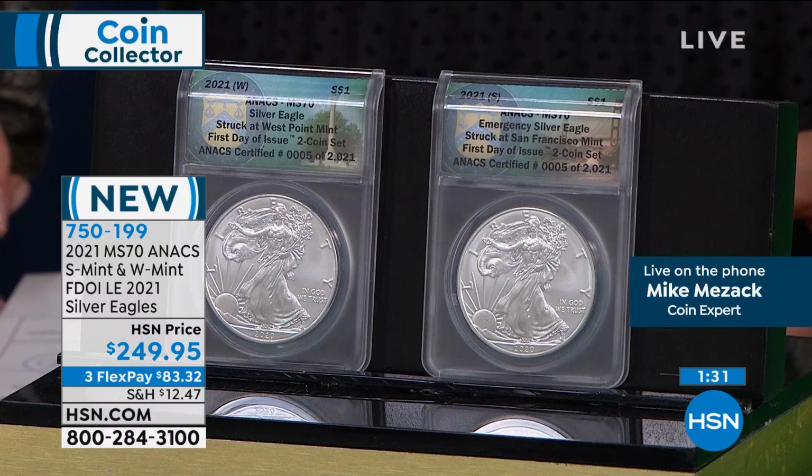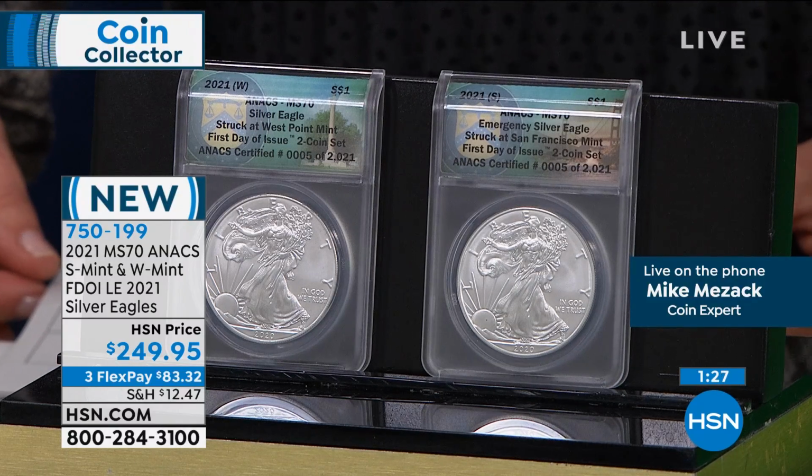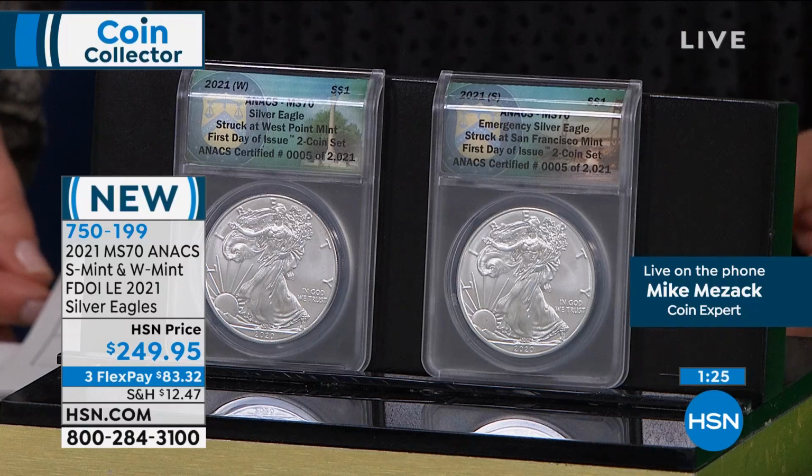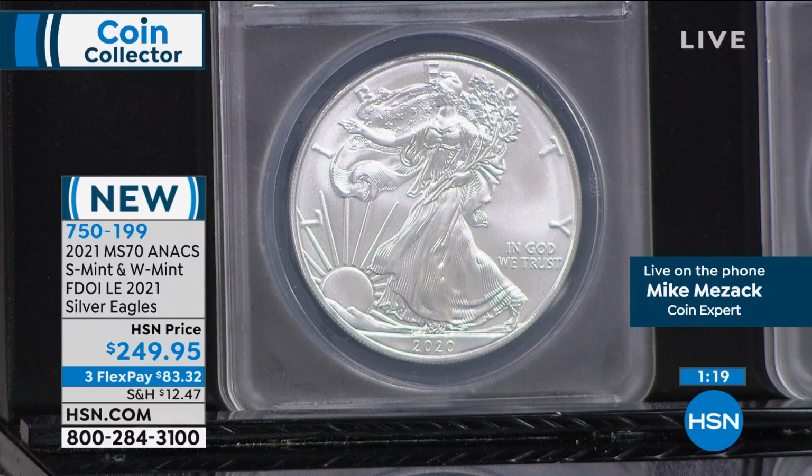So we scrambled to be able to put together this 2-coin set. I didn't even have this on our TS day to be able to do the 2-coin set in a full presentation. This is the first time that we're able to do a full presentation in any way, shape, or form. So that's the really, really, really exciting part.